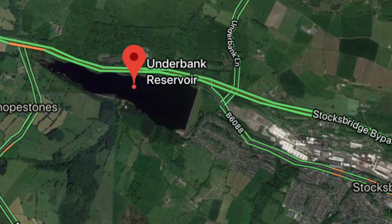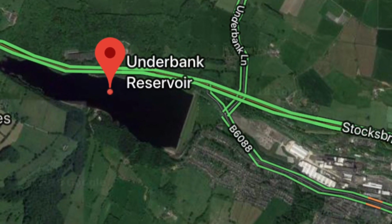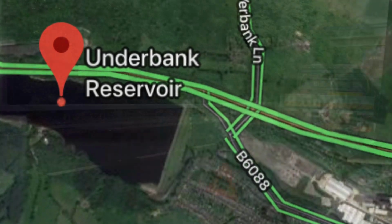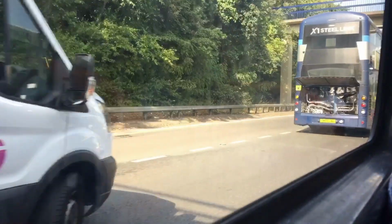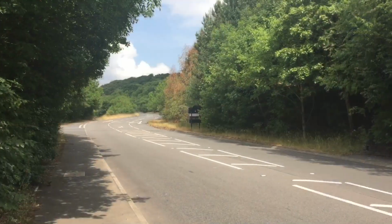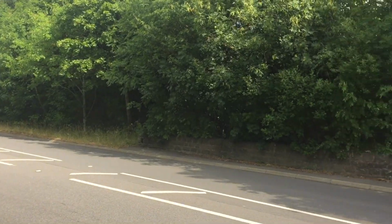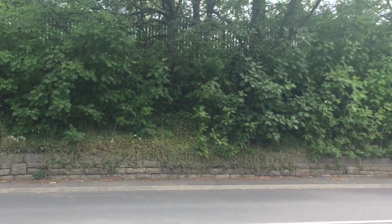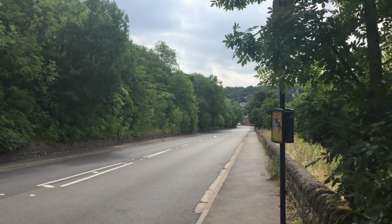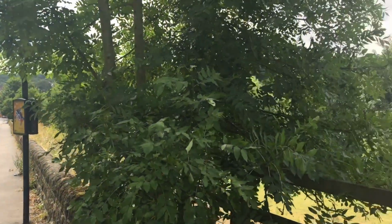Hi everyone, you're joining us today on our visit to Underbank Reservoir, which is near Stocksbridge, just north of Sheffield. We had a bit of a delay on the way due to a broken down bus, but eventually we arrived in this place just in the middle of nowhere. Well, it seems to be in the middle of nowhere. It's actually just off the Stocksbridge bypass, which is a really busy main road.